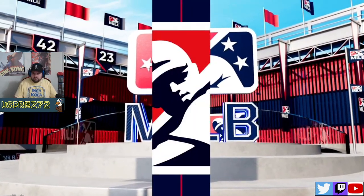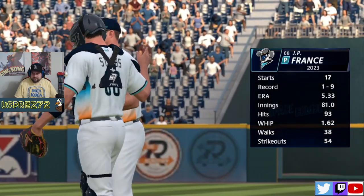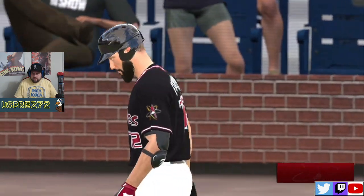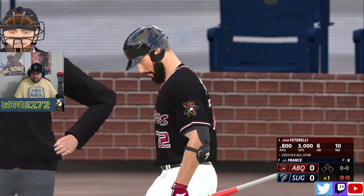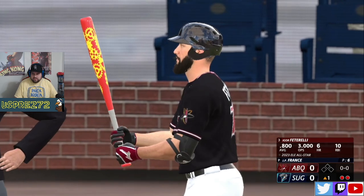From Capitol Field, AAA action coming at you. The Space Cowboys about to get started here. Starting on the mound in this one, JP. Ooh, I kind of like these away jerseys. It's unique these days, but he's more of a pitch to contact type of guy. Yeah, but those are sharp.